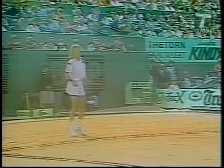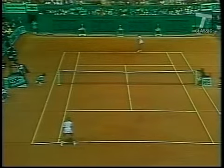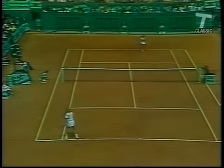And this is the little terre battue here. Martina goes for this ball, and she moves for this next ball, and she just slips, and she looks a little bit disgustedly at the court.